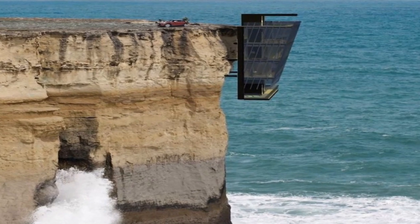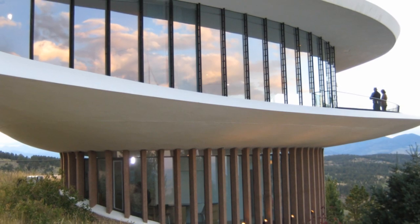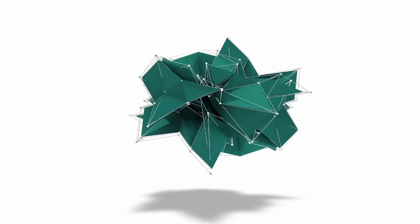Hey everyone, whether you like heights or being underground, we've found just the house you need. This is Reacher with Mind's Eye Design, and here are 15 extraordinary homes.